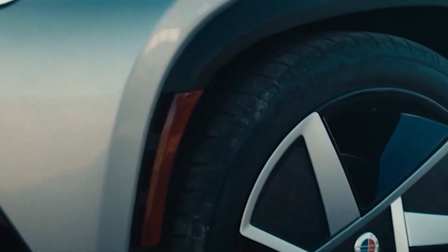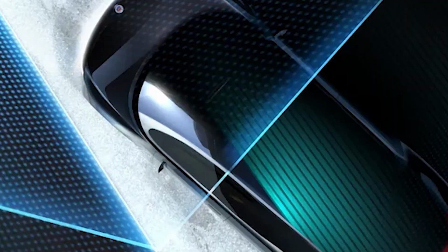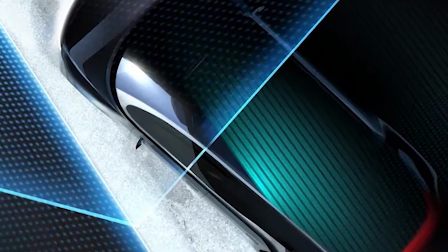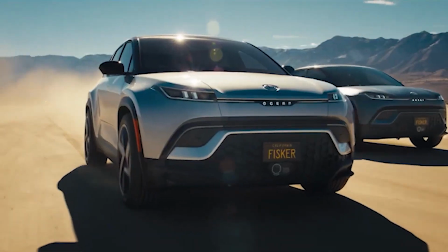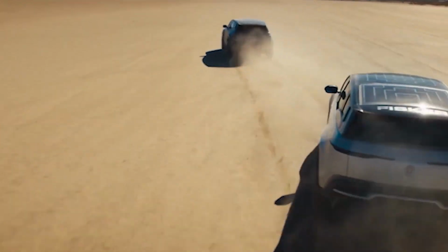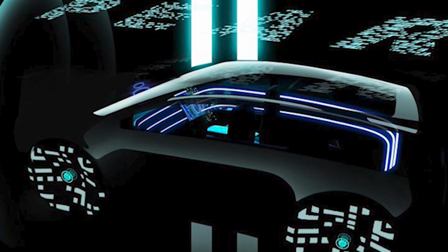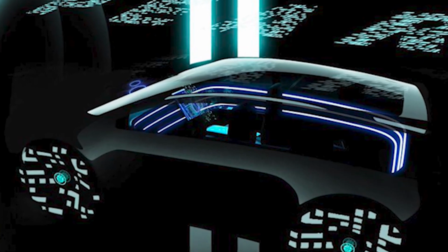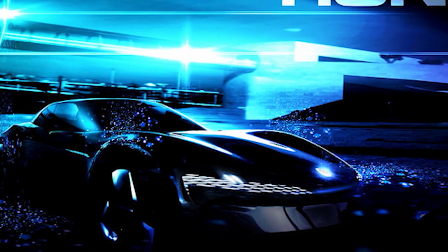With Fisker hoping to break into the EV market in a big way, the company is taking some big risks and hoping that it pays off. One of those risks is attempting to enter the market with two SUVs, Ocean and Pear. Now there has been quite a buzz around the Ocean SUV, but not many people know much about its smaller sibling. In this video, we will be telling you all there is to know about the Fisker Pear and just how much of an impact it hopes to have when it hits the market.